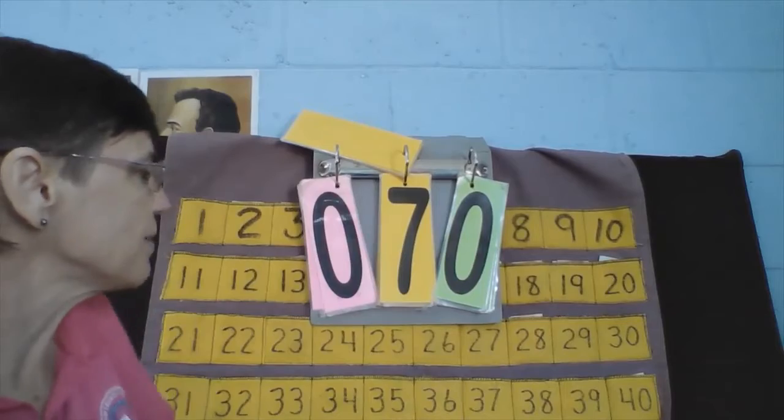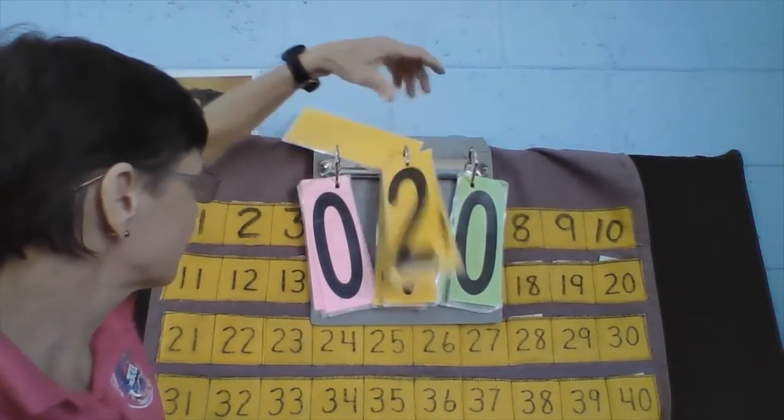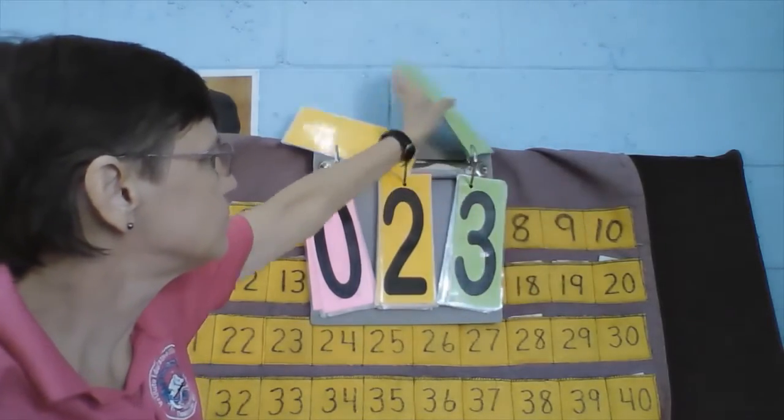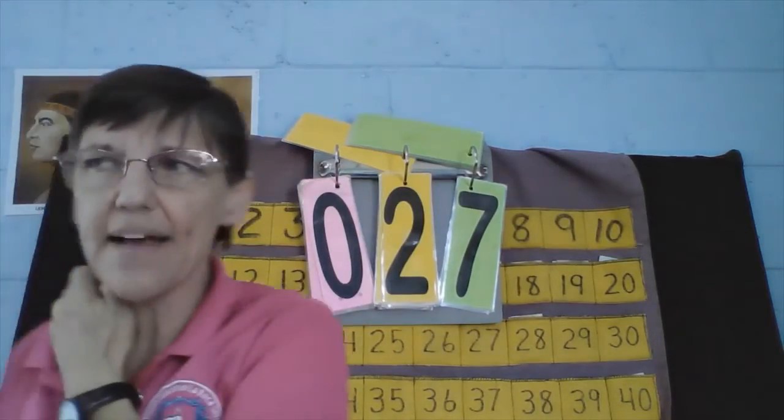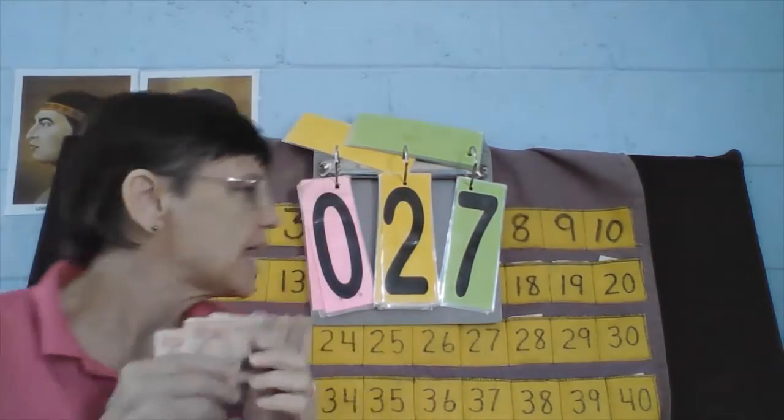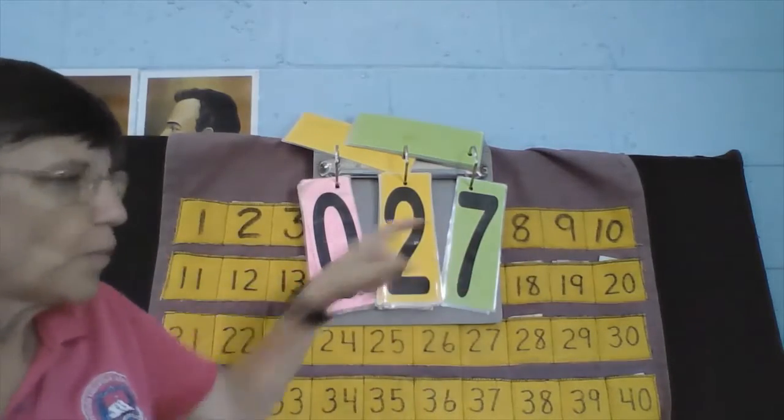Okay, good. Let's pick another number. 27 at the pulperia says 27 lempiras. So how many tens do we need? We need 2 of them, don't we? And how many ones do we need? We need 7. Okay, let's count it out and see if we did it right. Okay? Here we go. 10, 20, 21, 22, 23, 24, 25, 26, 27. We did it right.